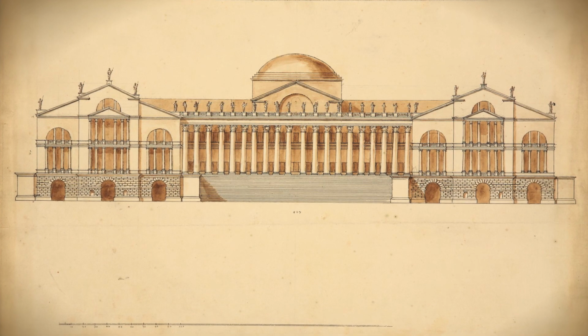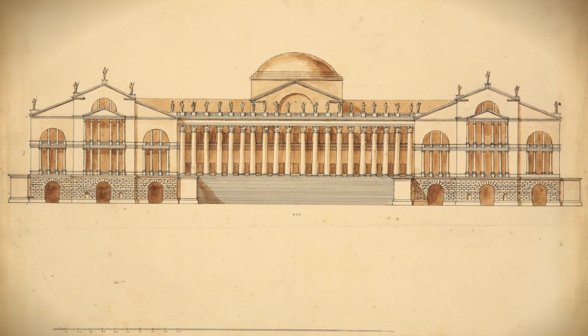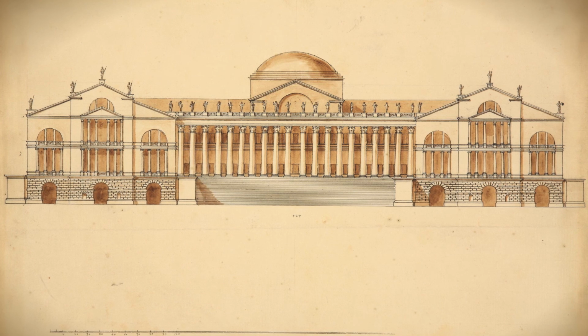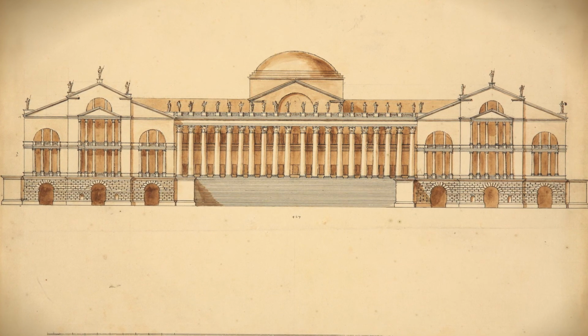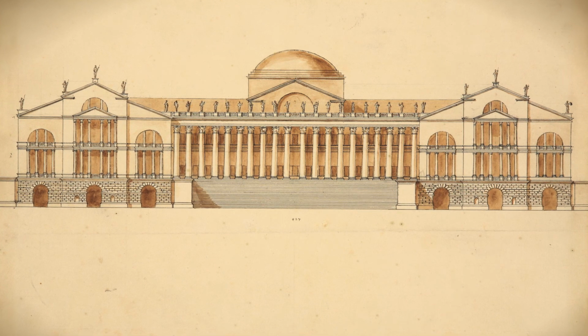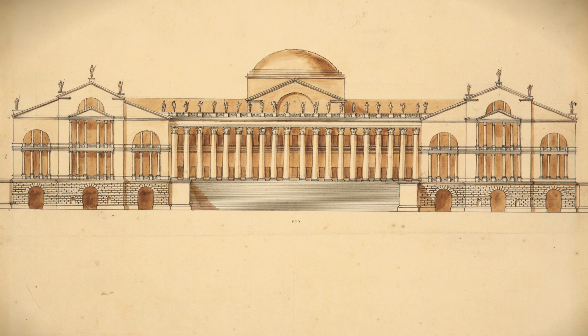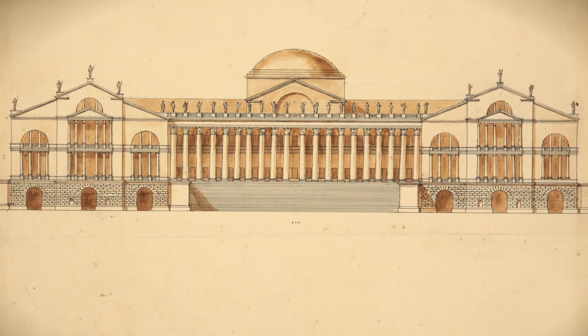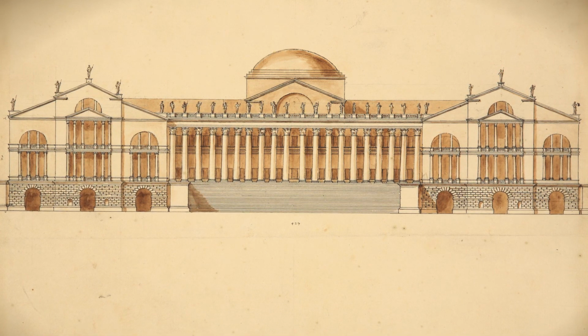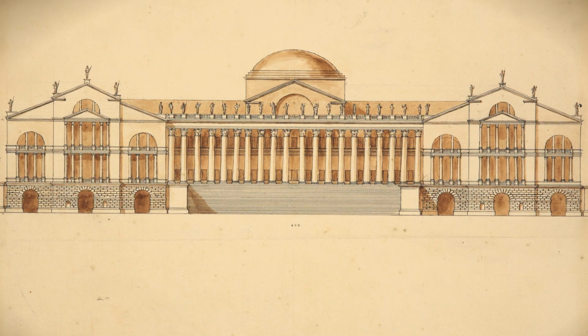Burlington's elevation, drawn by Kent, was for a building 427 feet wide, with a row of 20 gigantic Corinthian columns, each towering to 40 feet, and the rooftop covered in statuary. We must assume that this front faced west to Old Palace Yard, since the great flight of steps, 160 feet wide, would not have been required on the River Thames front.